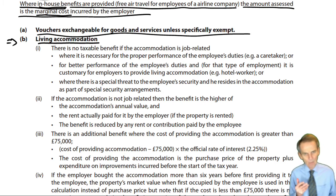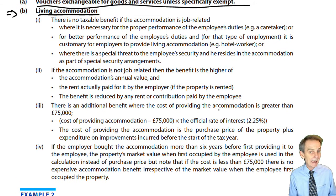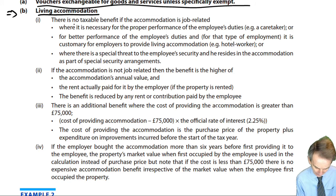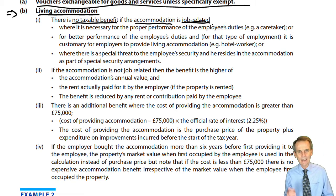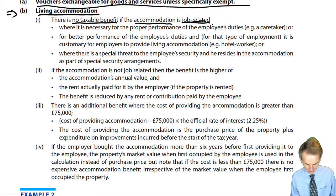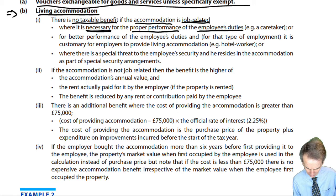So let's look at the first big, significant item in terms of taxable benefits, but actually deal in relation to living accommodation, where there is no assessable benefit. And there will be no taxable benefit if the accommodation is job-related. Job-related accommodation is exempt. So what do we mean by that, job-related? You may have some ideas in your head already about this. Well, there's three categories. Firstly, where it is necessary for the proper performance of the employee's duties.